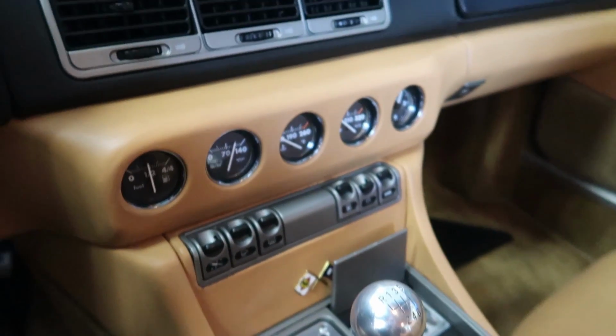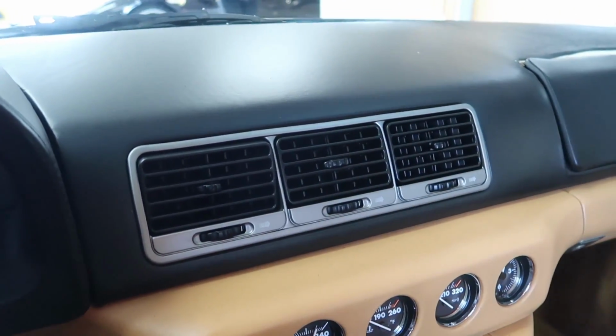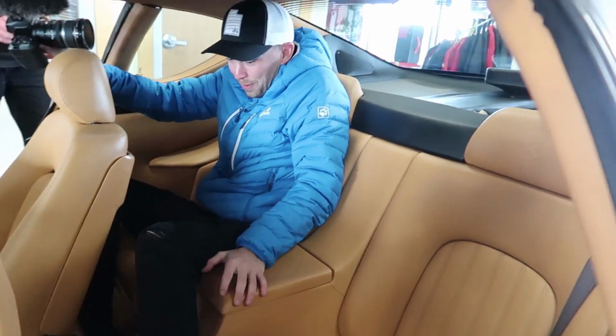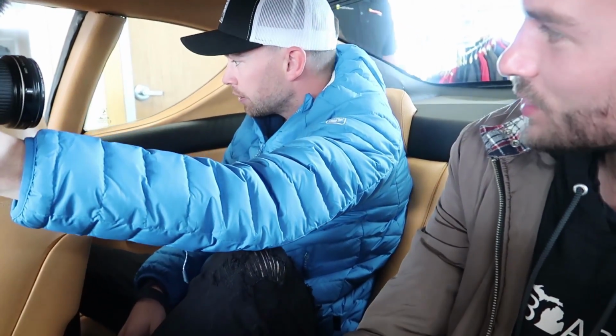Old Ferraris are so funny. Like this right here, it just cracks me up. I love it. All right, Clayton. Hop on. Oh my gosh. So maybe not for adults. No, maybe not, but it maybe sort of works. Two adults and two dogs.